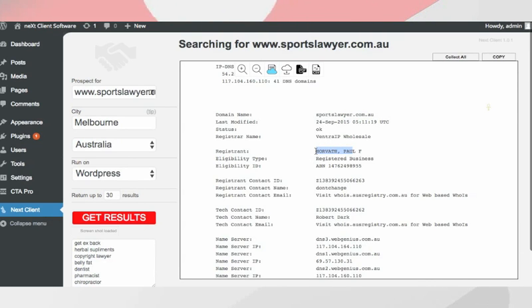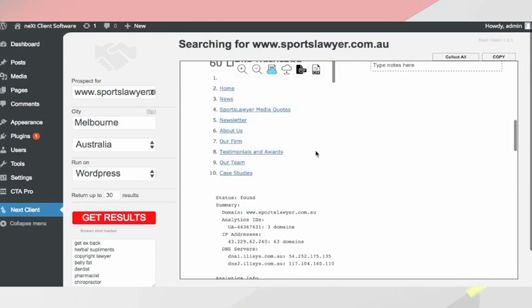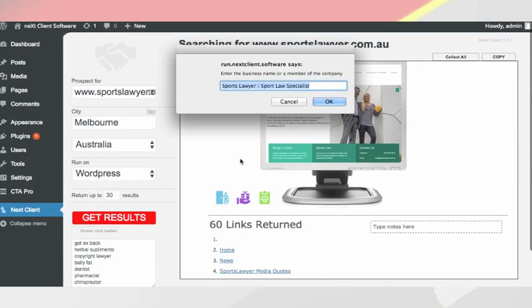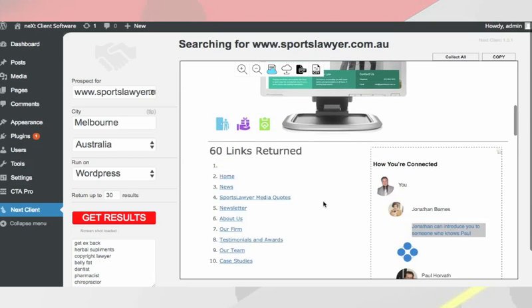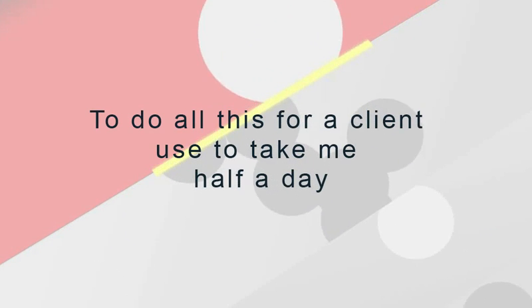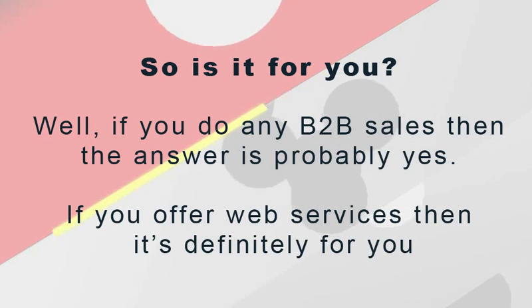Once I have this information and it looks promising, I click the Open Door icon, and in a few seconds I can see if we have any mutual connections. If there are, then I just touch base with them and discuss an introduction. To do all this for a client used to take me half a day. With Next Client, I can achieve it in about 10 minutes, which means I can analyse a lot more prospects in a day. So is it for you?